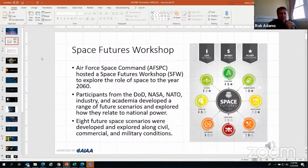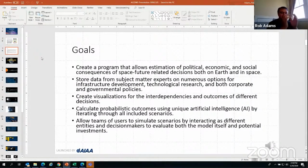I found his talk very compelling, and I went up and talked to him afterwards, and I said, well, what you need is a model, and I'm good at models, so let's talk about that. And so we sat down and started working up a set of goals to develop a program where we could basically inform the conversation. The Space Futures Workshop talked about which policies, which technologies, which infrastructure, and which missions need to happen to create a strong presence in space.